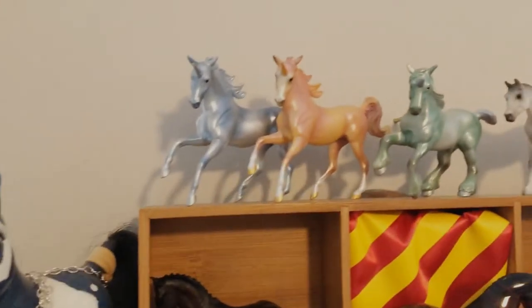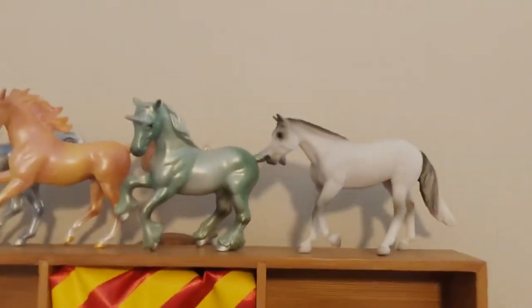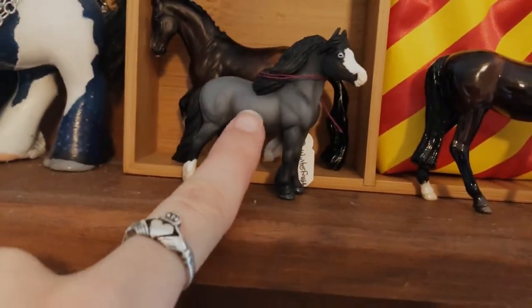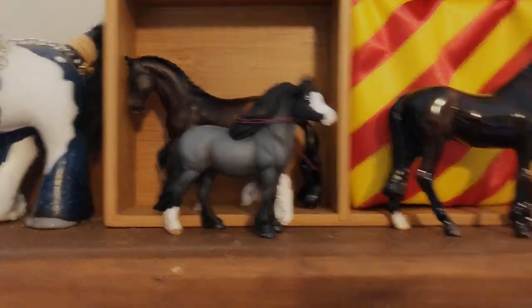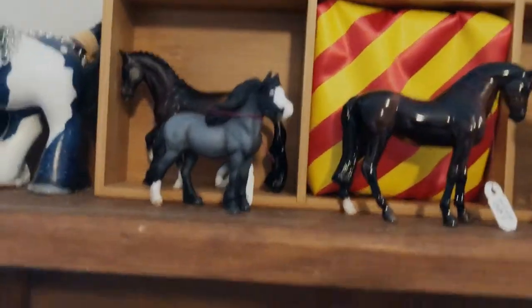So on the top we've got the unicorns, and then this is the gray pony from the Walmart surprise bags. I really like him, so I just got him. Back there is a Vallegro, and then this is my custom stablemate. Her name is Winterfrost. She is freaking adorable. I love the Highland Pony mold. It's another mold that I would love to conga. It's so cute. I can't say enough things about it.